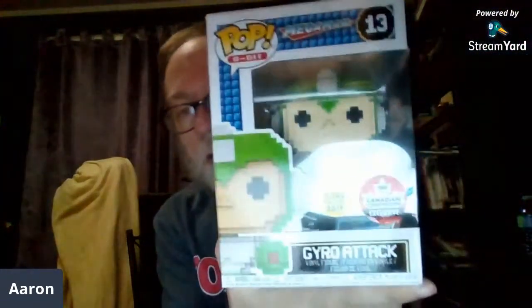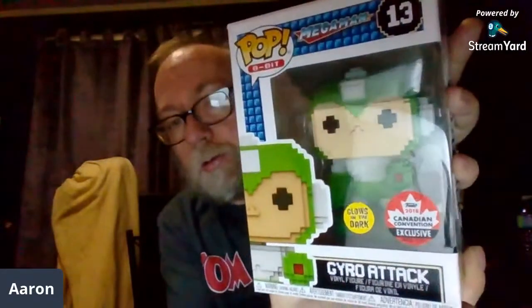So this, for instance, is my Gyrotech Mega Man Funko. I'm a huge fan. This is what got me to buy Funko. See this? This is the 8-bits. So I like the 8-bit, pixelized looking type of Funko. I know it's silly, but that's what got me into it. Because I had picked up an amiibo when I had the Wii U, and that was the 8-bit Mario edition.